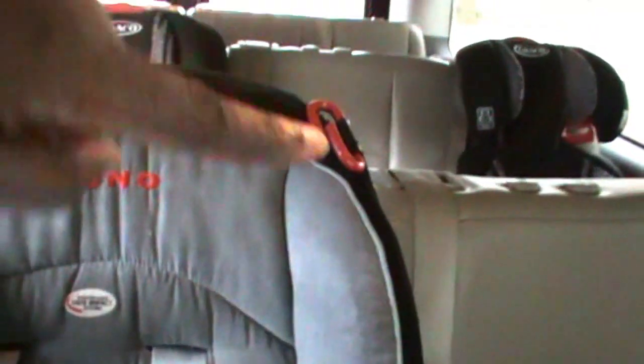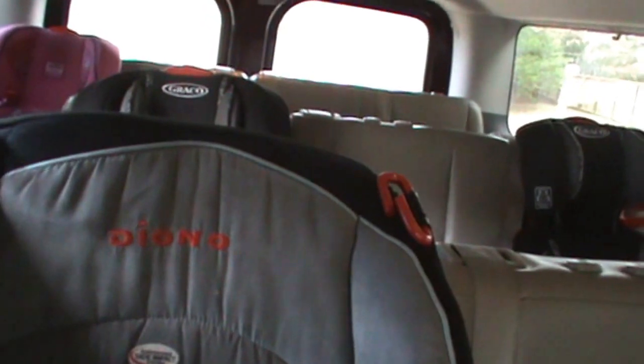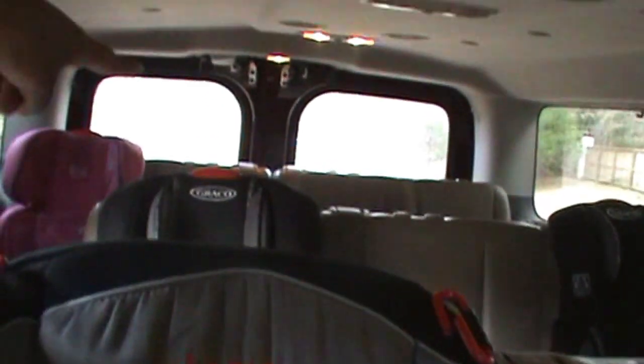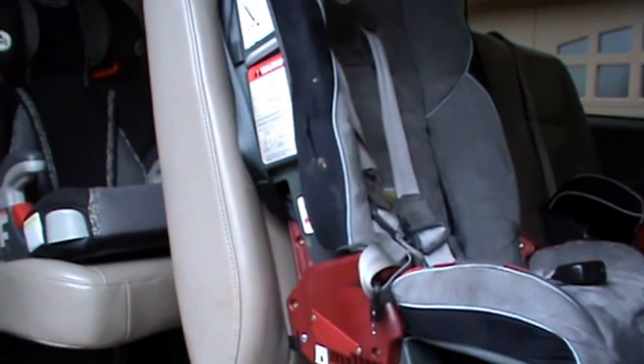So this seat has it. See if y'all can see. So this middle seat, that middle seat, and then in the back, the 2 middle ones. Those are the only ones that have the car seat latches. So if that's important to you, keep that in mind.